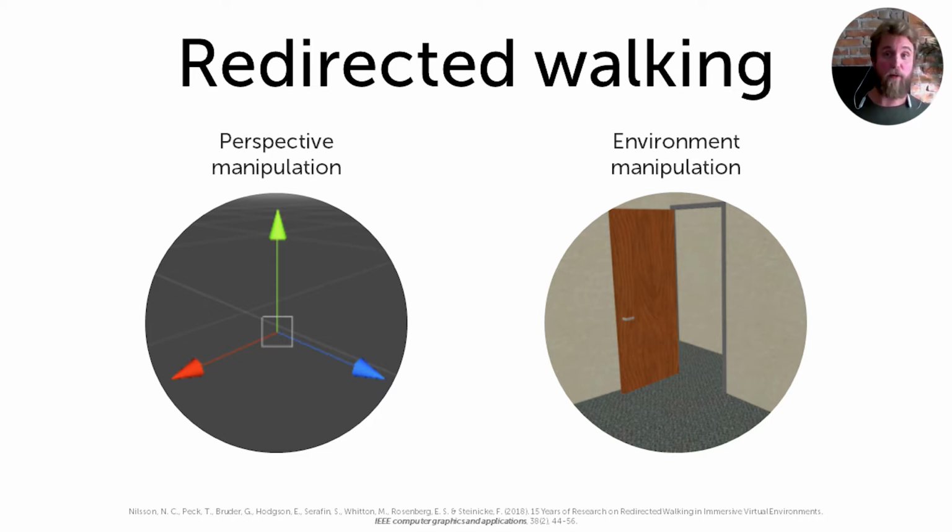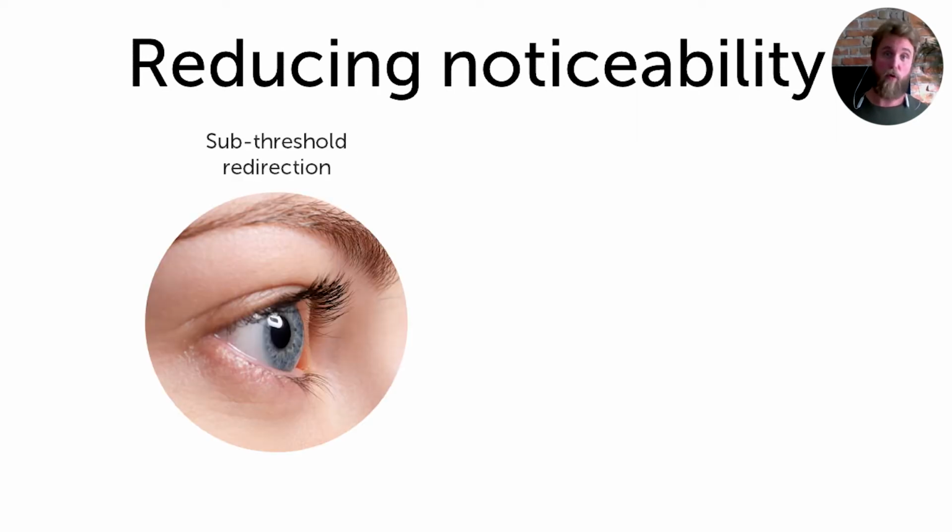Regardless of the type of manipulation, a criterion for ideal redirected walking is imperceptibility. So that is, the user should not notice that they're being redirected. We can also divide approaches to reducing noticeability of redirected walking into two broad categories. Both perspective and environment manipulation can be concealed by limiting the magnitude of the manipulation. For example, you can use translation, rotation, curvature, and bending gains that are small enough to remain unnoticed. Similarly, when relying on environment manipulation, you can limit the amount of overlap between adjacent rooms to avoid detection.